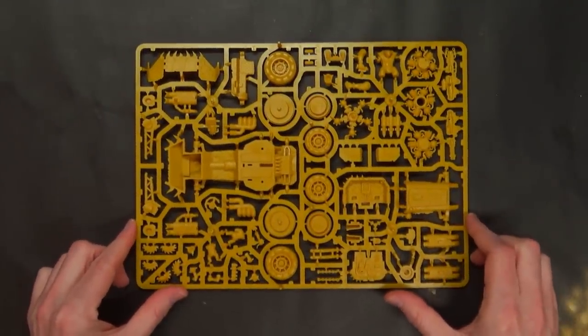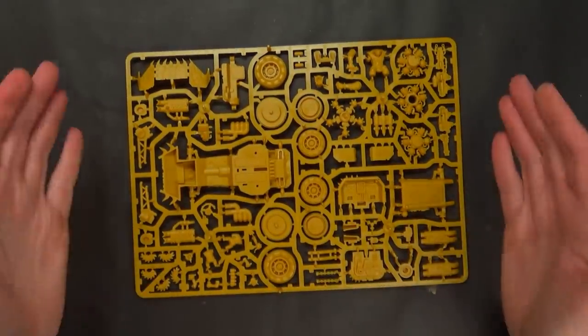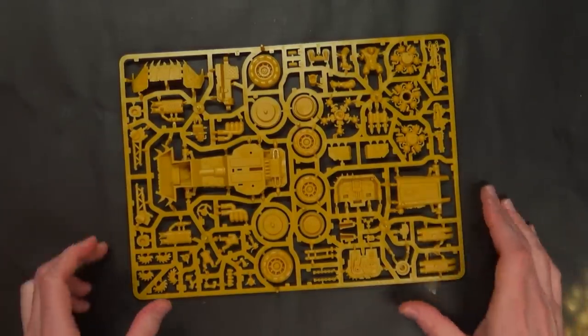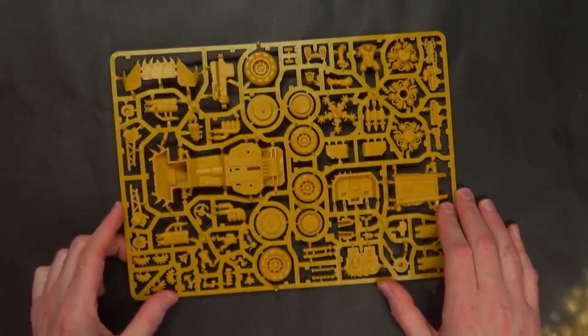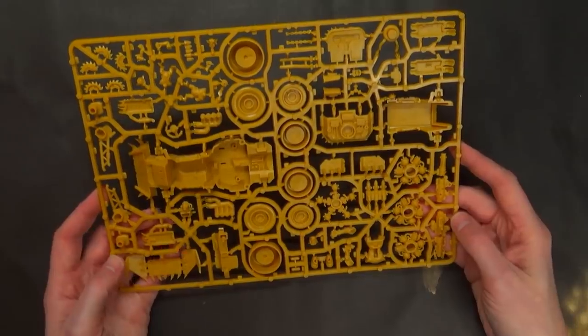Okay, so here's the dragster itself. It's one normal size sprue. Got a lot of detail, everything looks pretty sharp and crisp. That almost looks like wood grain panels on the bottom. Don't ask me, it's Orky technology. I don't know why you have wood grain on the bottom of metal, but apparently that's how it works. It's only crazy if it doesn't work.